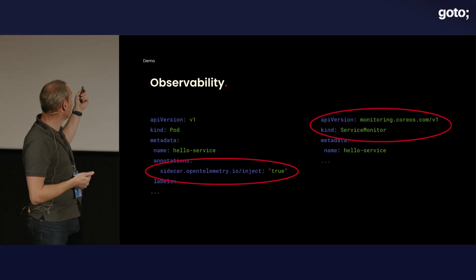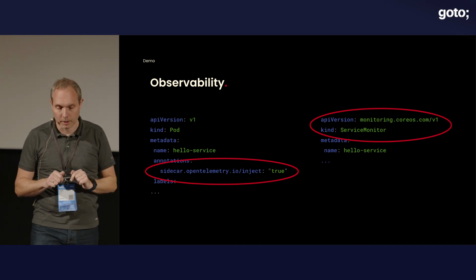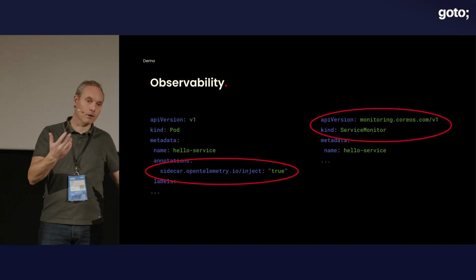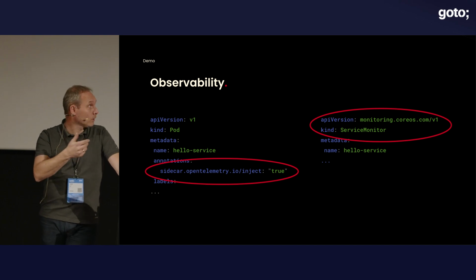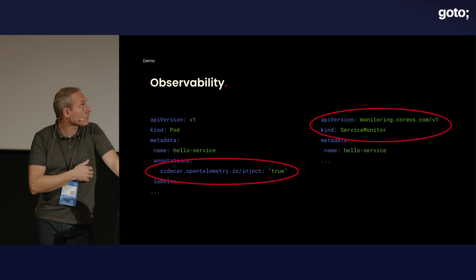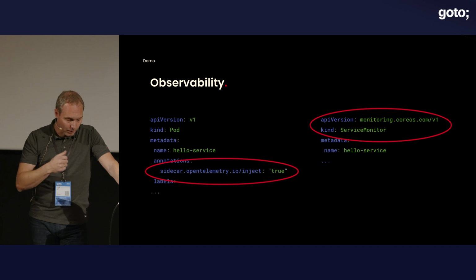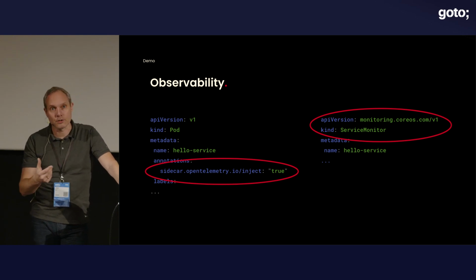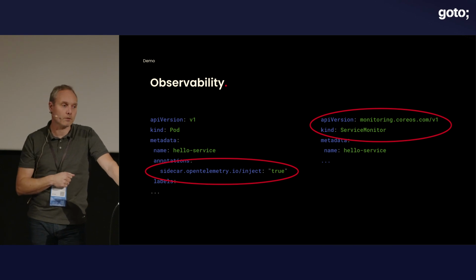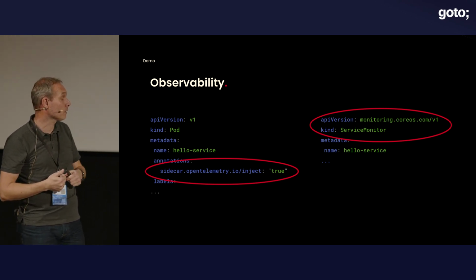So basically, we allow for an annotation on the application here, so that you can tell, hey, I want an OpenTelemetry sidecar, so that I can hand over traces. And we use Prometheus Operator for the metrics side of things, so you can deploy a service monitor resource and tell the infrastructure that, hey, I have something that I want you to scrape, and then Prometheus Operator will make certain that the configuration of Prometheus is changed to actually pick up the metrics from the application. So that's how the interface, or the agreement, between the application and the infrastructure is here.